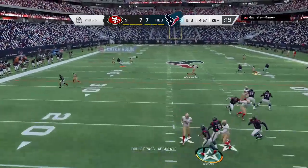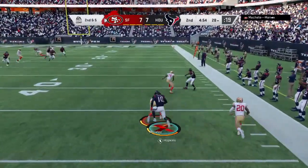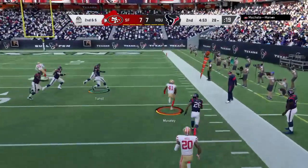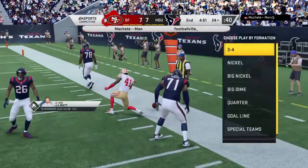On second down, Watson trying to force it to Hopkins, and it's intercepted. He's picked off here at his own 48. It ain't gonna happen like that. That was a really nice interception.